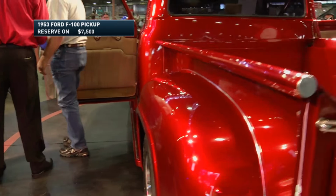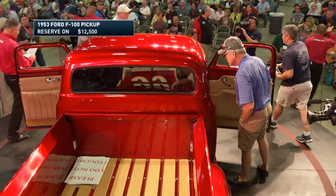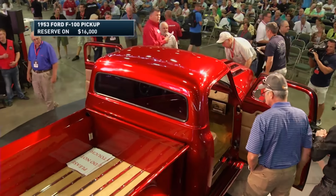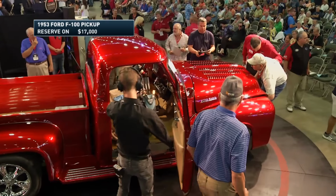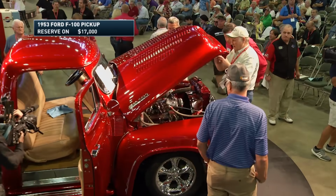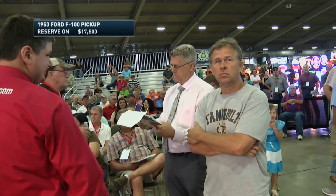Another truck, this time a Ford. But the main difference is in its purpose. This is a modified street machine. Candy apple paint job, pinstriping, chop top, custom wheels. This is a top-notch show vehicle. That puts it in a completely different category in terms of desirability and price.